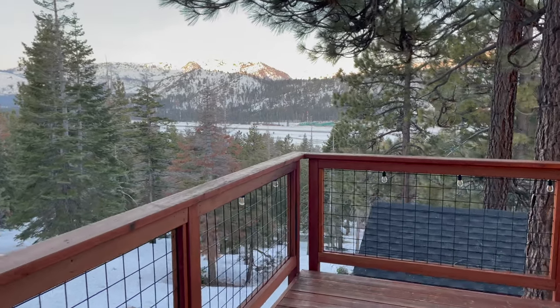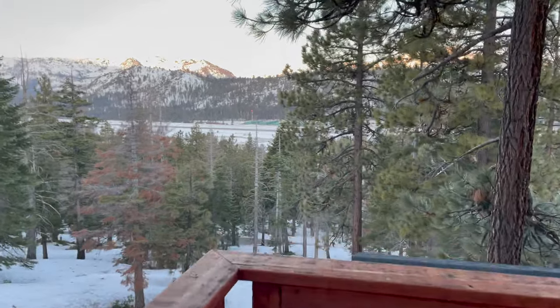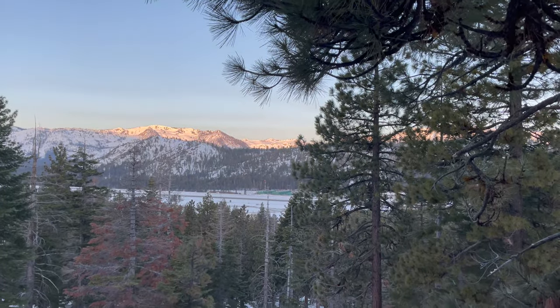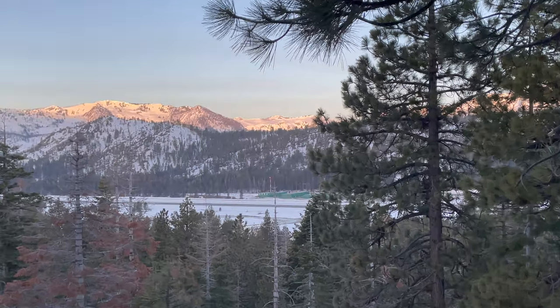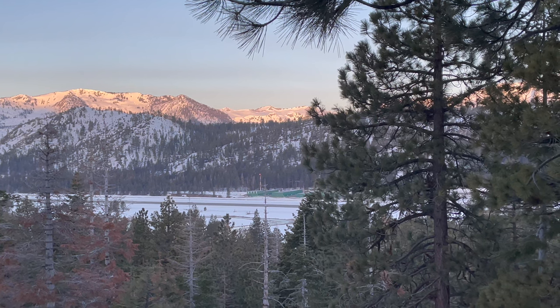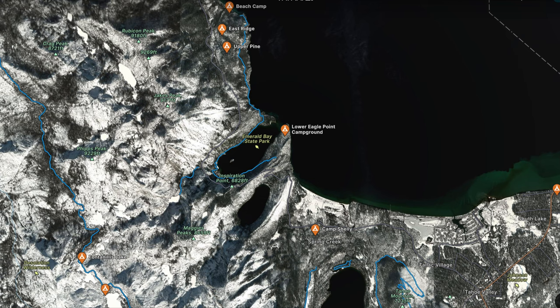All right, good day. It is Saturday, April 15th, and we have an exciting little mission planned for the morning. Meeting a colleague of mine, and we are heading up in the Emerald Bay area and gonna be doing one of the chutes up in that area. So we'll bring you along.